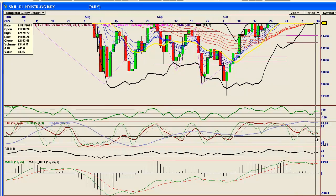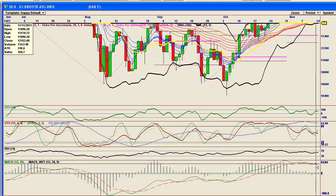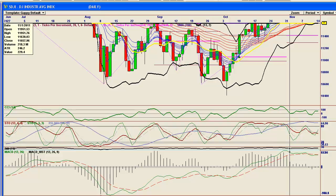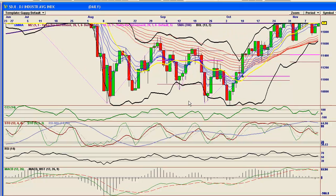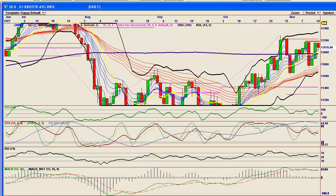Fast stochastic pointing up, slow stochastic still pointing down, RSI pointing up. Still have the bearish cross on the MACD, but it is leveled out, and essentially a side tick on the MACD histogram. Not a good sign for the bears, and we're going to see more here in just a moment.